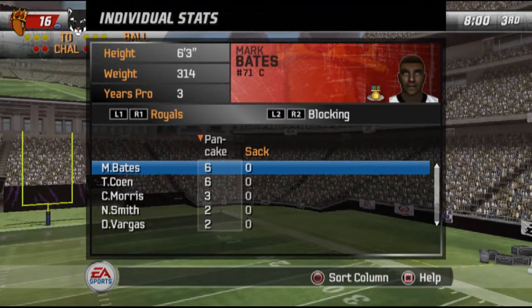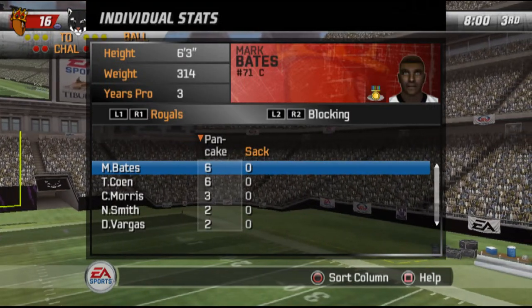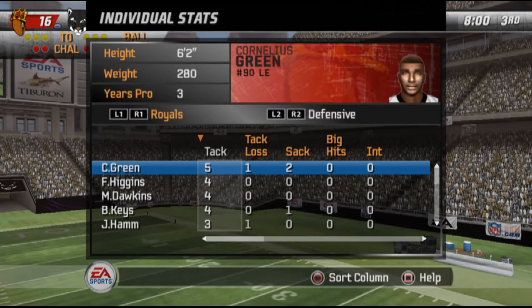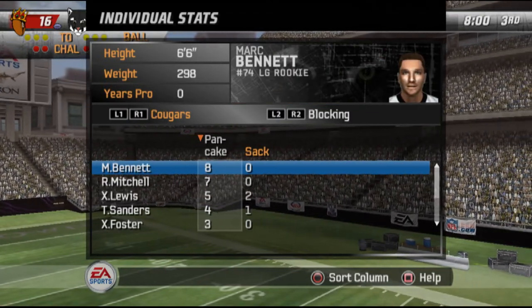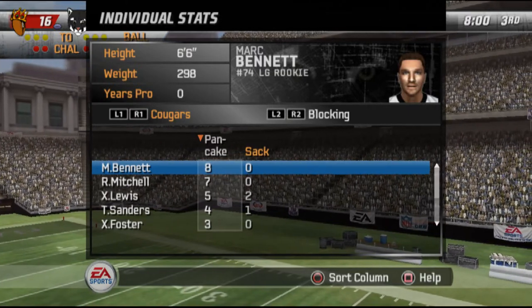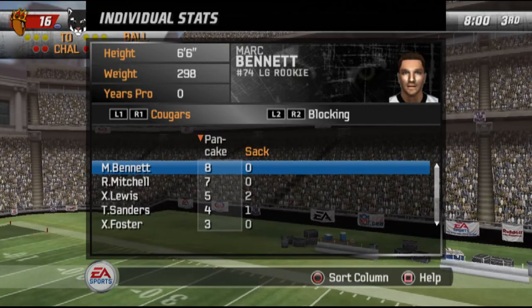Blocking, we have 6 pancakes for Bates, 6 for Cohen. Over on the Cougars, we have 8 for Bennett. Quite a bit of syrup for that. His buddies Lewis and Sanders got a couple of sacks on offense.